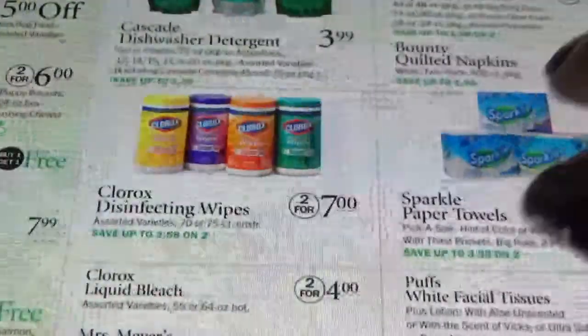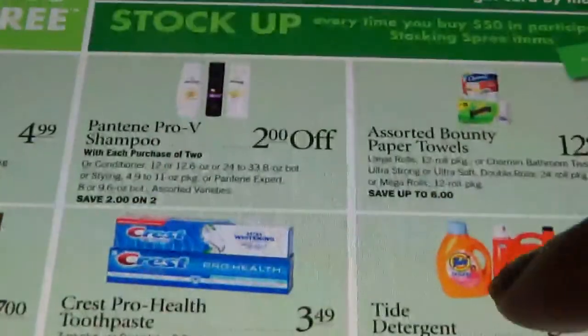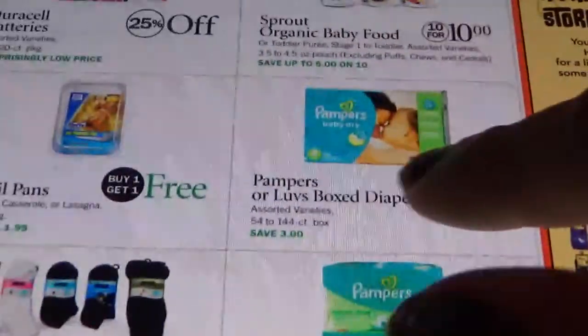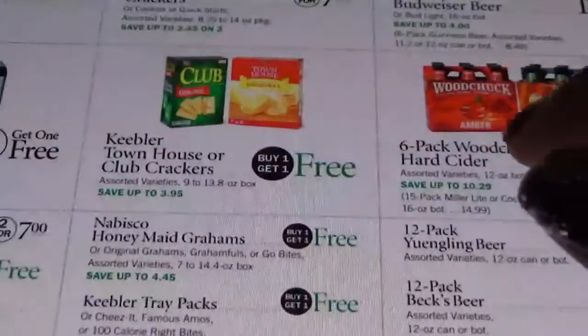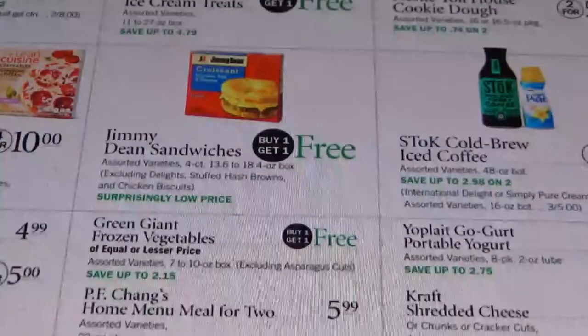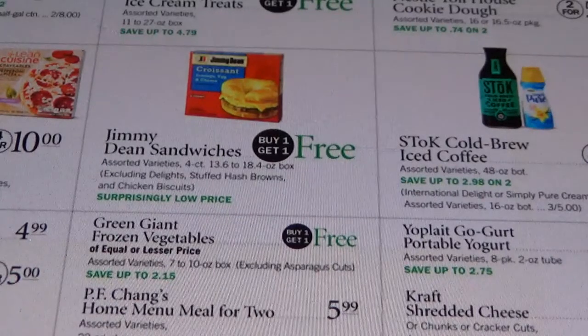Hold on, unless it's all the way to the back. No, it's not. So, I'm just going to go ahead and tell you the deal because I can't find it. So, we're looking for the Bertolli.